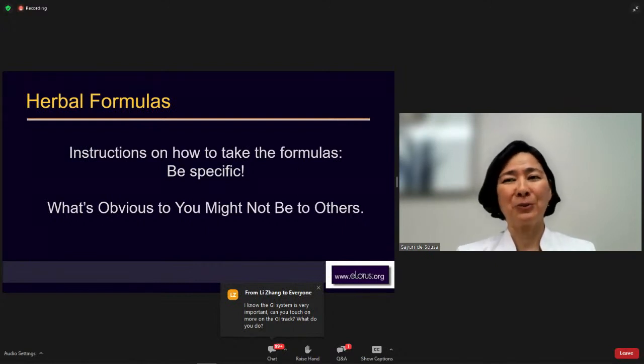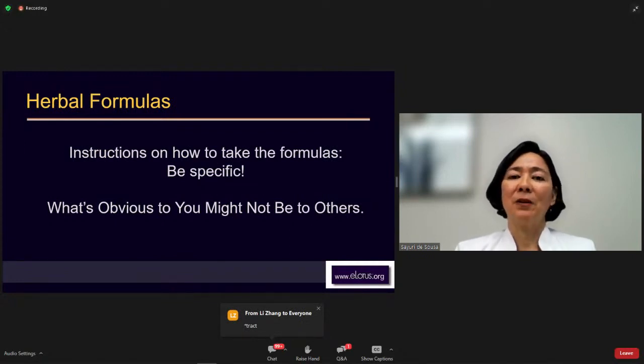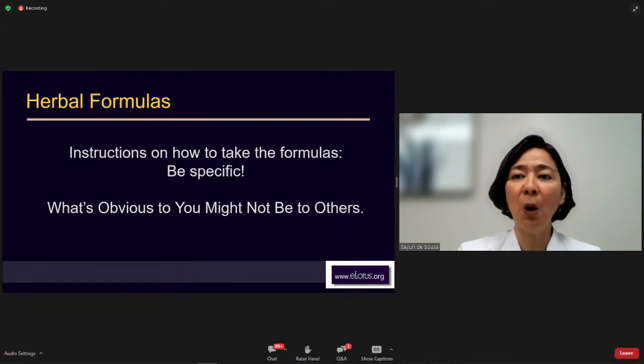I thought that was working very well until one of my patients came to me. It was so funny that I couldn't believe it. This is what made me think that we really need to be specific. He is a patient who has been taking the formulas for a long time, and he never complained about the formula. Everything was okay. And one day he said, "Oh, I like to take the tea cold." And I said, "What? What do you mean?"